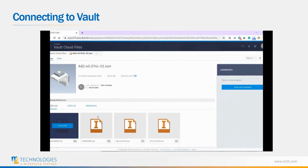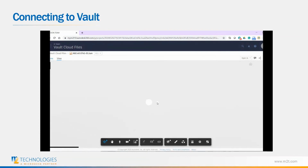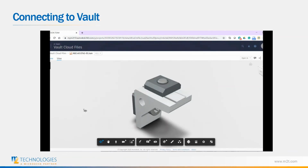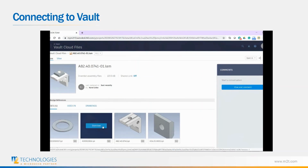If we open up an Inventor assembly, we can see the full assembly is in here. We can move that around. We can do the exploded view like we did previously. But also a useful tool is you can see the different parts that are used in the assembly all in the overview here. So it's an easy way to manage your Inventor files and keep it all in one place, especially while working from home.